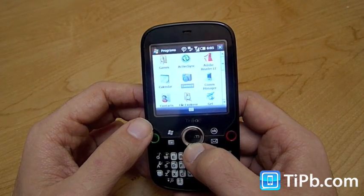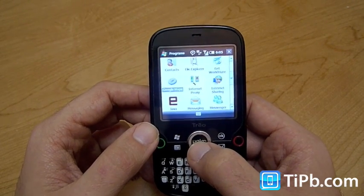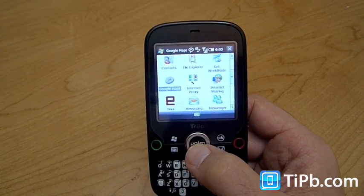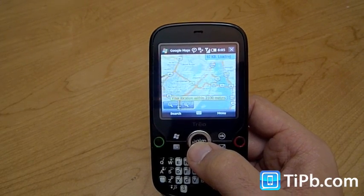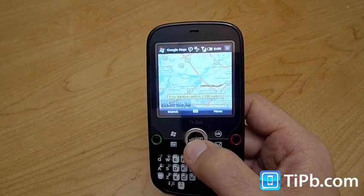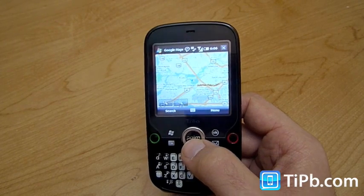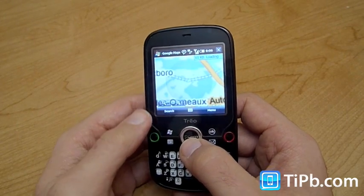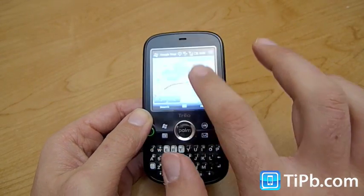Going back to programs, we have, the icons are the icons. I don't notice any difference from the Jornada, but maybe there are. I'm going to go into Google Maps now to take a look around. Here it's loading it up, and boom, Google Maps finding my location, little blue dot. That looks familiar. Maybe we can zoom in on that a little bit. Yeah, the screen is push resistive, got to push hard. There we go.